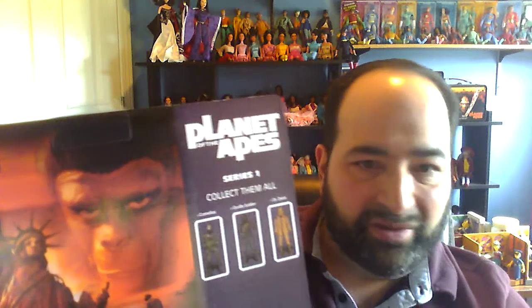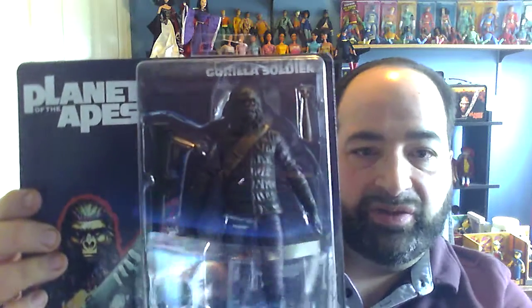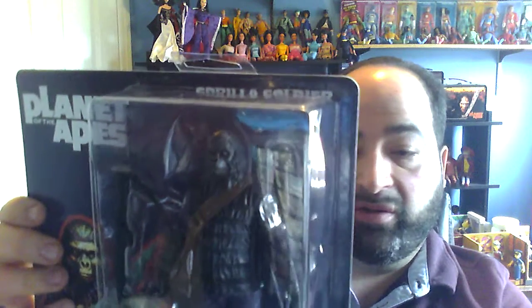Now, I don't know why they did 2. I mean, obviously he had 2 different looks. Maybe one was from the first movie, one was from the second movie, I'm not sure. But I just think that was a waste. I wish they would have done somebody else from the series, even if it was one of the other orangutans on the council. So anyway, this is another excellent figure by that same company, and they're all brand new this year. There's Zira, Cornelius, there's the General, I forget which one.